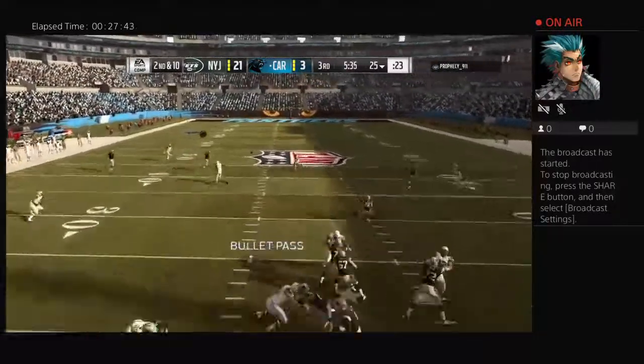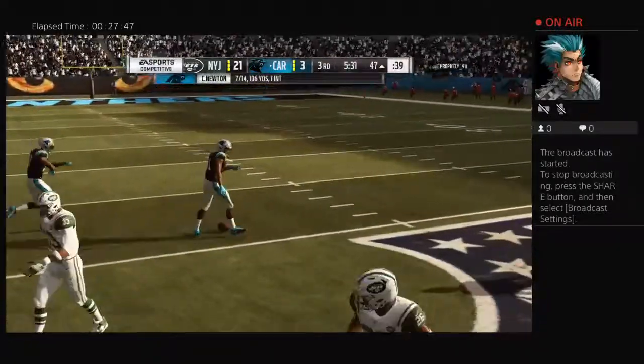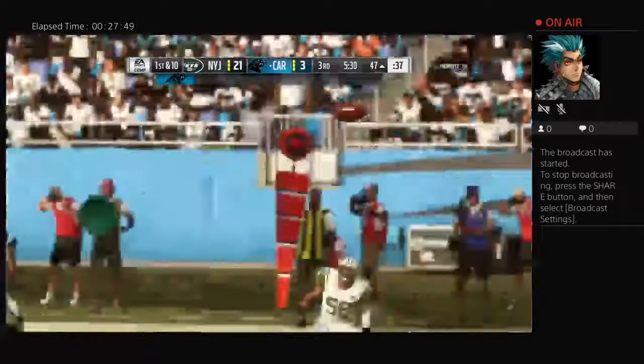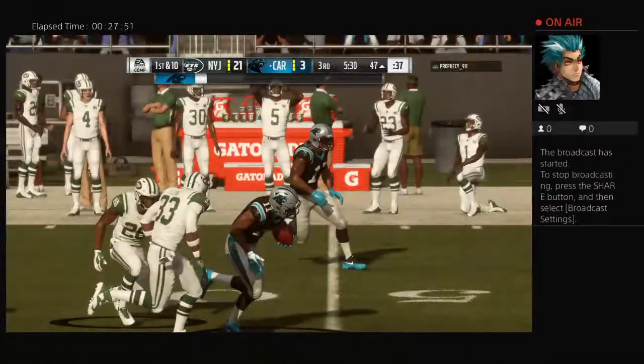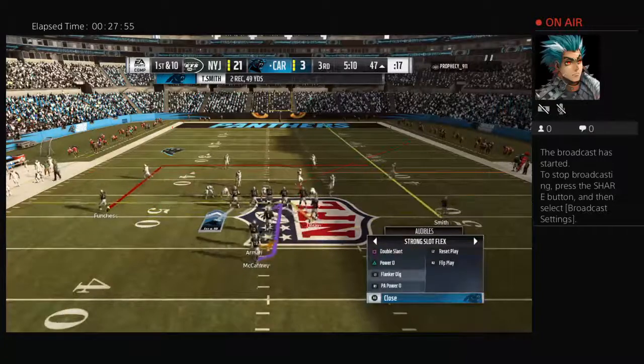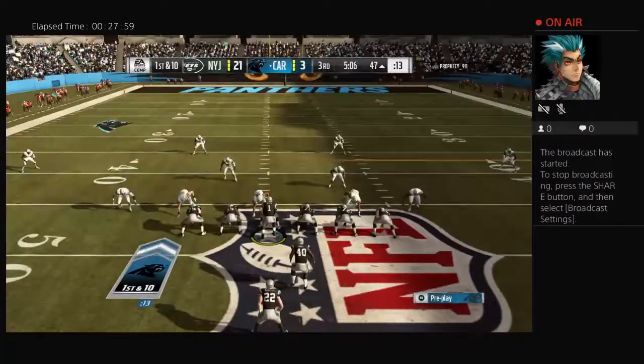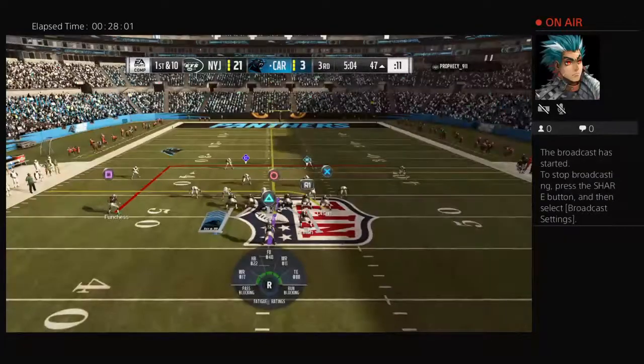2nd and 10. Newton again. Over the middle to Smith. And he'll be taken down, but not before he gets into enemy territory. A really good pickup of 28 yards. So in Jet territory now. Here's 1st and 10 at the 47.